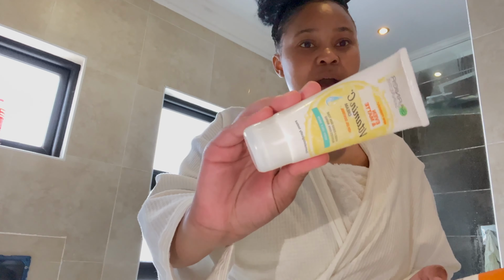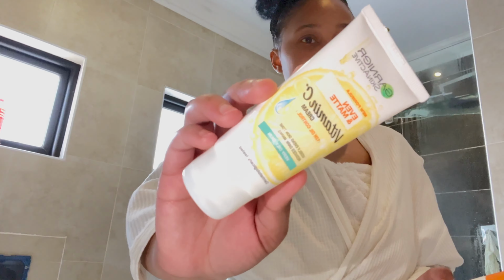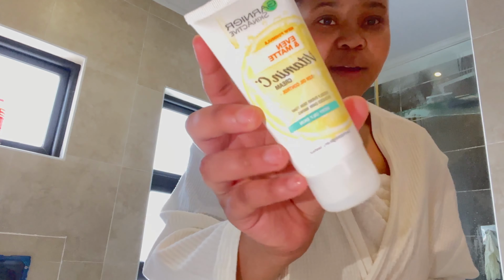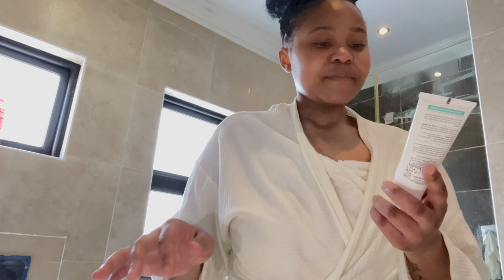I use this Even and Matte Vitamin C face cream. It's for very, very oily skin. Like I said, I have really oily skin. I don't know why this is not focusing. But anyways, it's for very oily skin and it really mattifies my skin. But it makes my skin really, really dry.